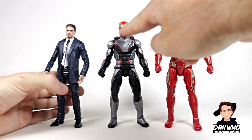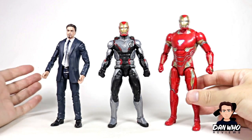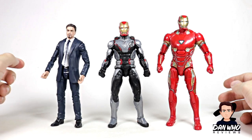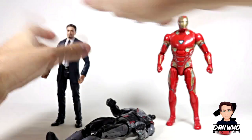My head has some paint blemishes. One of his eyes is actually painted red, annoyingly. But it is the same head sculpt as one of the Mark 50s, and I've got a couple of these, so again, I can head swap, it's not a big deal. But I want to know if that Tony Stark head fits on there, as we have seen Tony wear this suit in the trailer. So let's do that.